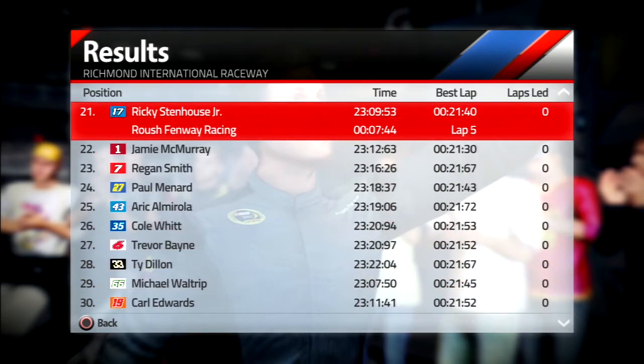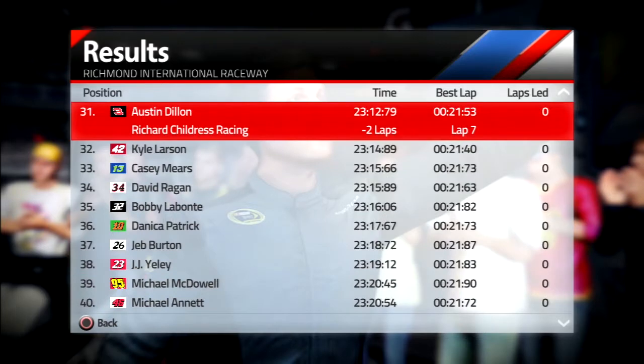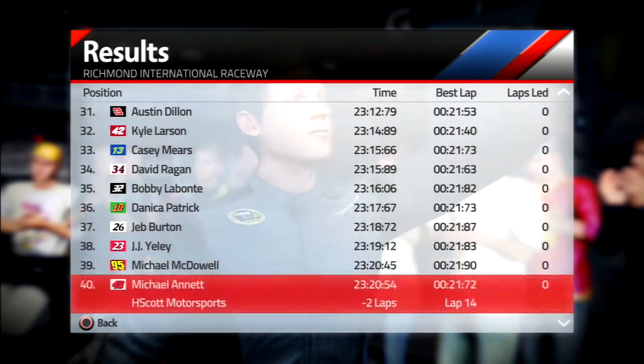Michael Waltrip Racing. Ricky Stenhouse Jr., 21st, 22nd Damon McMurray, 23rd Regan Smith, 24th Paul Menard, 25th Eric Almirola, 26th Cole Whitt, 27th Trevor Bayne, 28th Ty Dillon, 29th Michael Waltrip, and rounding out the top 30 is Carl Edwards. Austin Dillon, 31st, 32nd Carl Larson, Casey Mears, 33rd David Reagan, 34th Bobby Labonte, 35th Danica Patrick, 36th, 37th Jeb Burton, 38th JJ Yeley, 39th Michael McDowell, and rounding out the top 40 is Michael Annett.